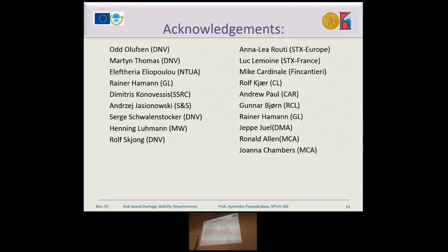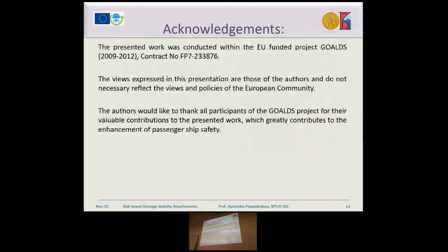So here are also some of the experts, because many people contributed to what I presented in the GOALS project, also from the industry, and we are thankful to all of them because they provided the expertise for developing this kind of knowledge. That's all for this lecture on risk-based requirements. So I guess you've got some idea of what setting up requirements risk-based means, not by statistical analysis. Simply said, we have, like in the past, the attained indices of some ships, and then we draw a fitting, and out of that we have a requirement.